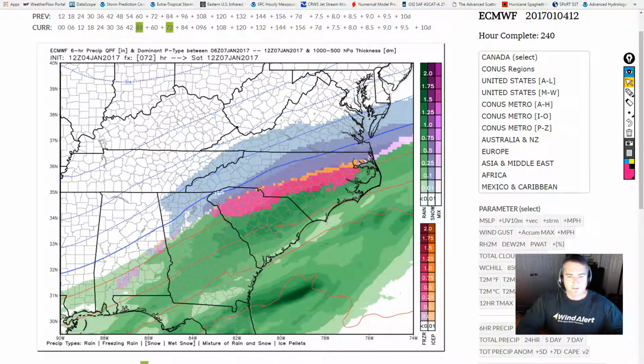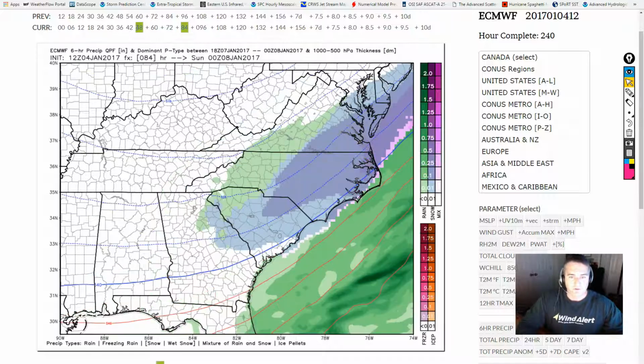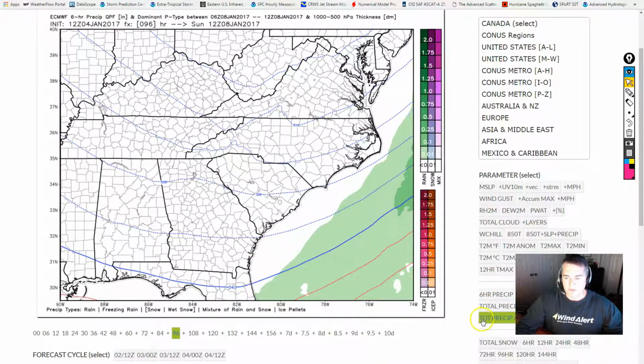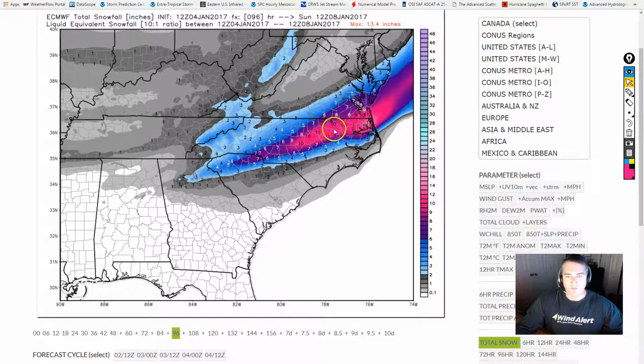It has more of a mixing layer across the mid-states into North Carolina. We do believe that's probably more likely to be snow based on some of the other information we're seeing. So the Euro might be a little bit sluggish to turn all this to snow by Saturday afternoon, but we do think that most accumulation is going to occur in northeast North Carolina. In fact, if we look at the total snow amounts, the Euro is really ramping it up over northeast North Carolina, even parts of Virginia, Virginia Beach, Norfolk area, at 10 inches of snow.